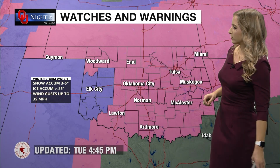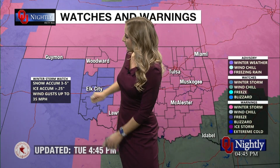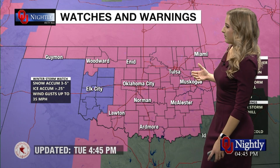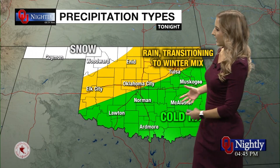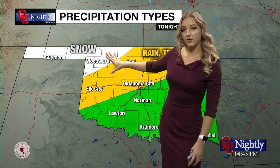We are in a winter storm warning. That means snow accumulation of 3 to 5 inches. We could see ice of more than a quarter of an inch and gusty winds up to 35 miles an hour. The rest of the state is in a winter weather advisory. Now, this is what we're looking at for tonight. The snow is mainly going to be in the panhandle.